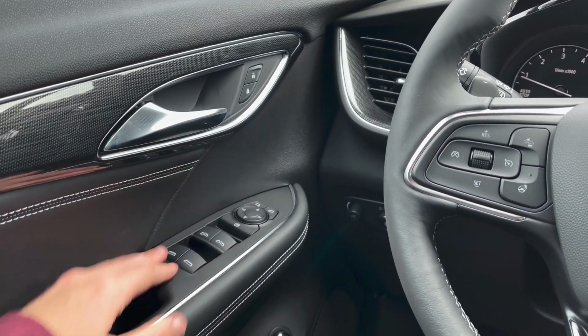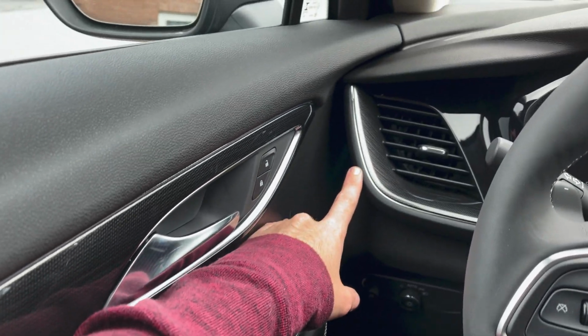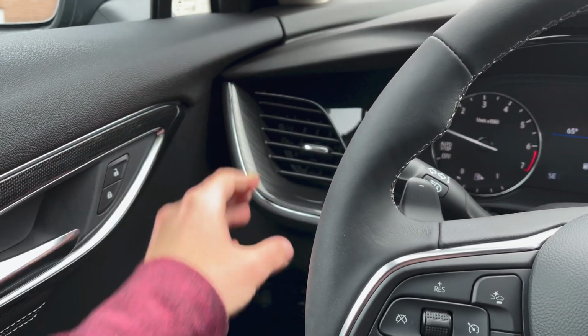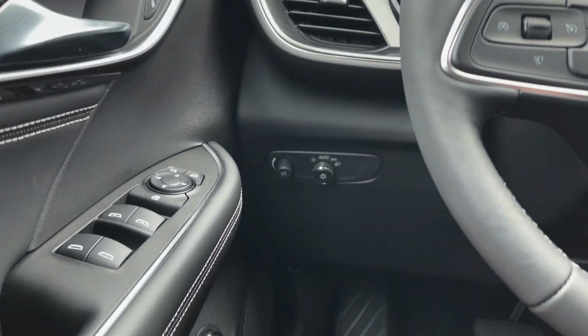We've got our power mirrors. We've got our power windows, door locks. Going up here on the dash, one thing I like to point out is this almost carbon fiber appearance trim with aluminum and then the black, and I think it just all ties together and gives you that nice luxury look that you would expect out of a Buick vehicle.